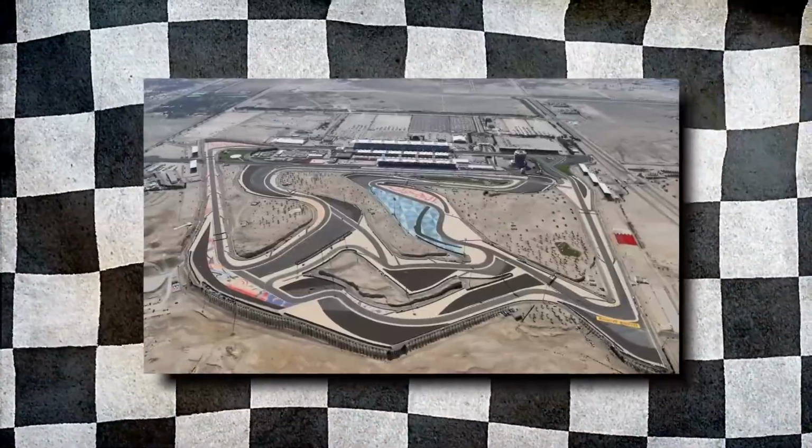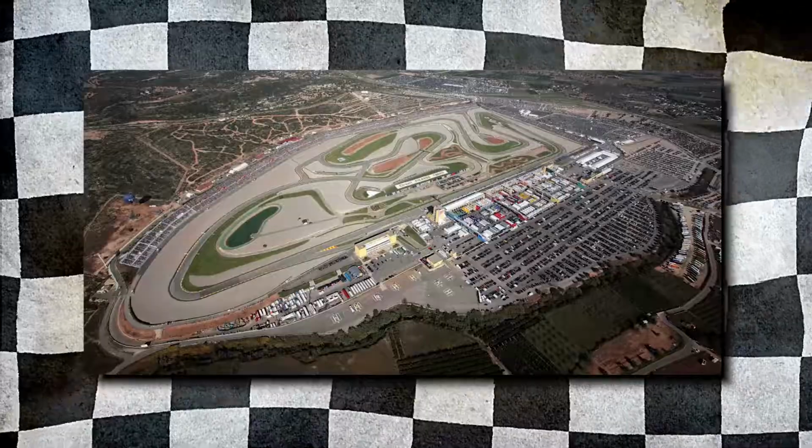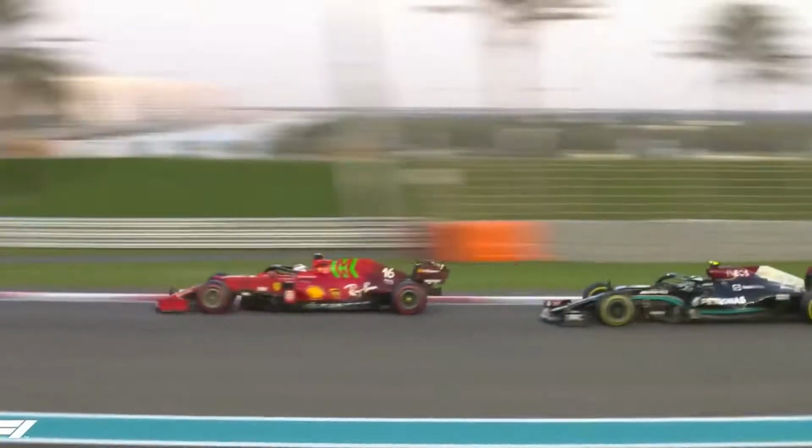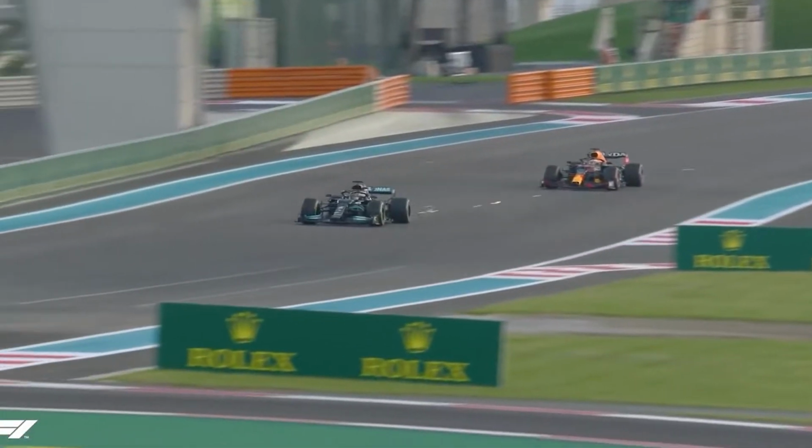The track was designed by circuit designer Herman Tilke. He has designed the Bahrain, Shanghai, Valencia, Istanbul, Marina Bay, and Sepang circuits. Yas Marina has 21 turns and covers a distance of 5.5 kilometers.